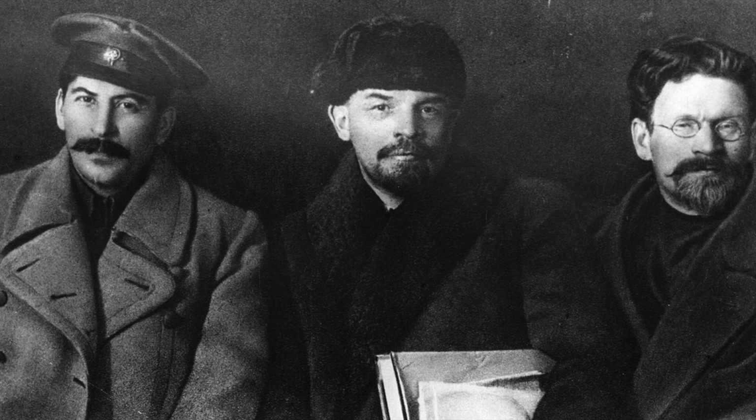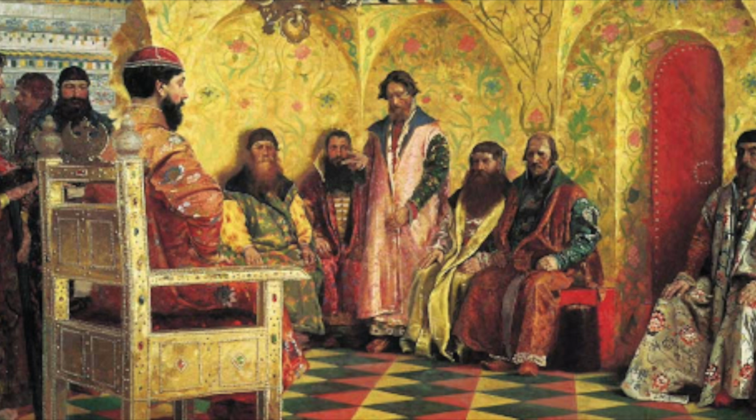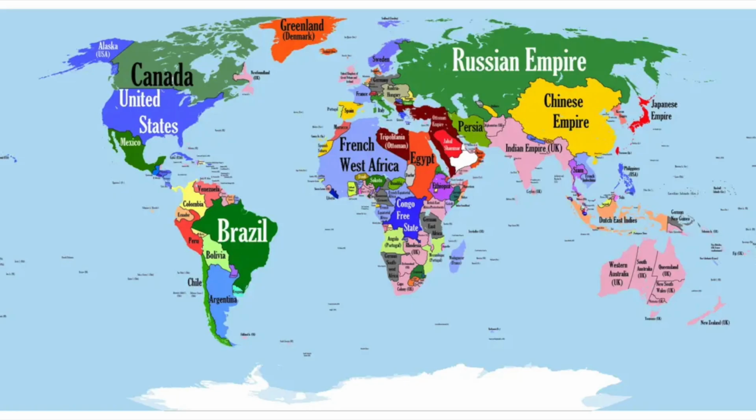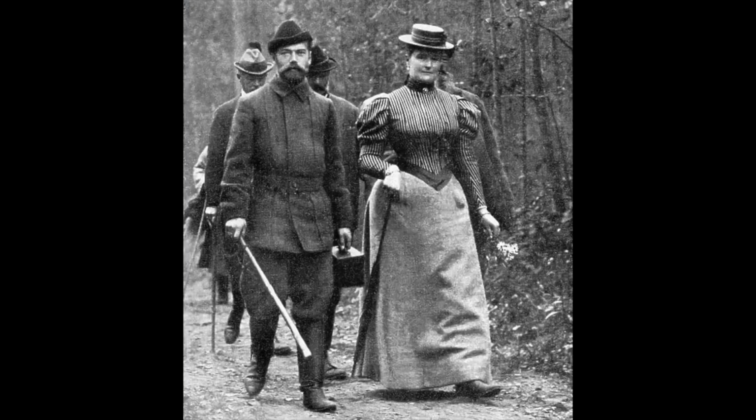Both the future of international politics and the path of World War I were significantly changed by this turbulent time. For 300 years, Russia had been ruled by a royal family, the Romanovs. The Romanovs had been an incredibly powerful family, ruling 1/6 of the world's surface. But the ruler at the time, Tsar Nicholas II, was seen by many as a poor leader. At the time of the revolution, Russia was an autocracy, with Tsar Nicholas II holding absolute power over his people.